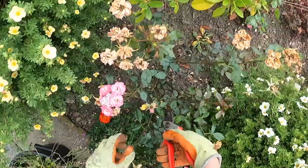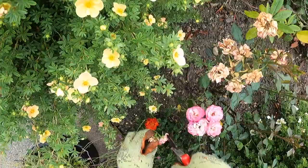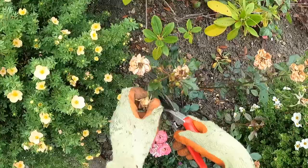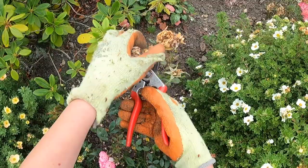This is what we call deadheading the rose. As you can see, there's a lot of gone over flowers. So I'm very carefully trying to just pick off all the gone over flowers. It's a bit difficult with these secateurs because they have a tendency to stay shut. The little locking mechanism that you use to close them up has a tendency to slip and keep the secateurs shut, which is really annoying when you're trying to cut things.